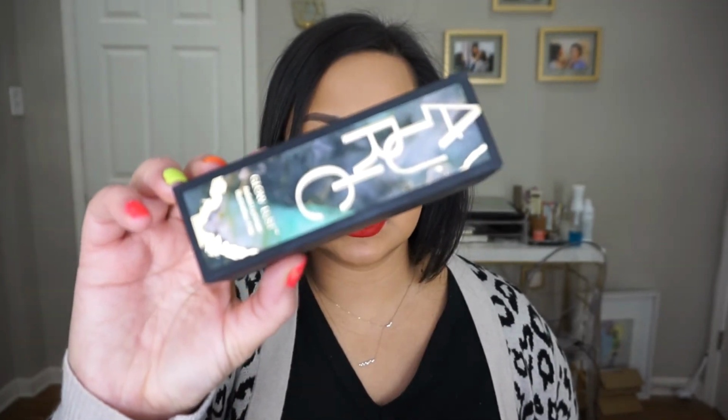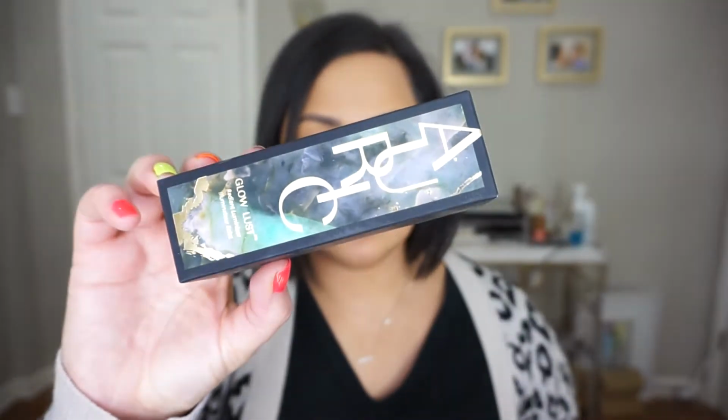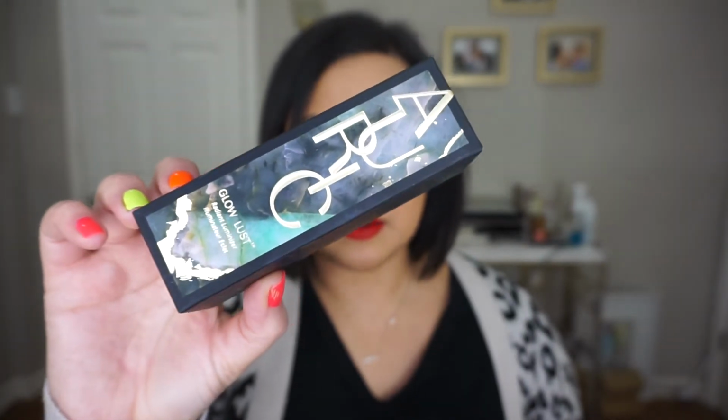And quickly, let me just show you her packaging. This is just stunning. I love the vibe. I love the colors, the texture of the box. Everything was just really done well. And it doesn't surprise me, because if you've been following Sam for a long time, you know she's a great artist, and she knows her stuff.